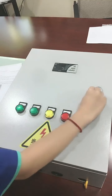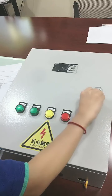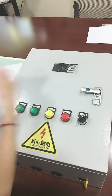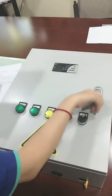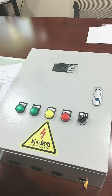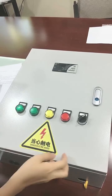And here you can see this is the key of the control box. We can use the key to unlock it. We will send a key with the control box. After unlocking the control box, we can pull the handle and open it. And here, this is a warning notice. It warns the users to be careful of electric shock.